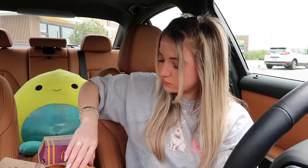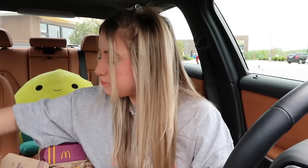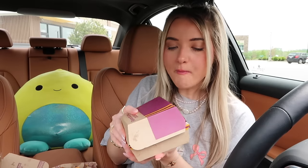This cherry berry frosted lemonade. Wow, it's so good. It's actually going so well with these McDonald's items. Okay, I'm gonna take another bite. This end of the sandwich is so good. Mmm. I do think, though, I prefer the one with pickles.